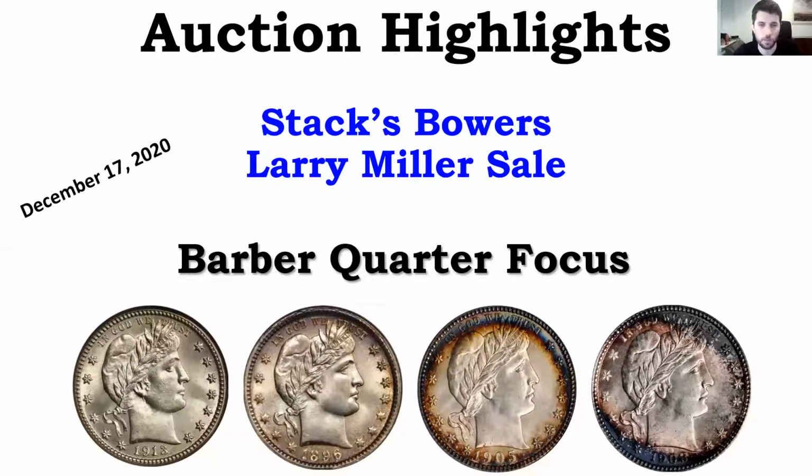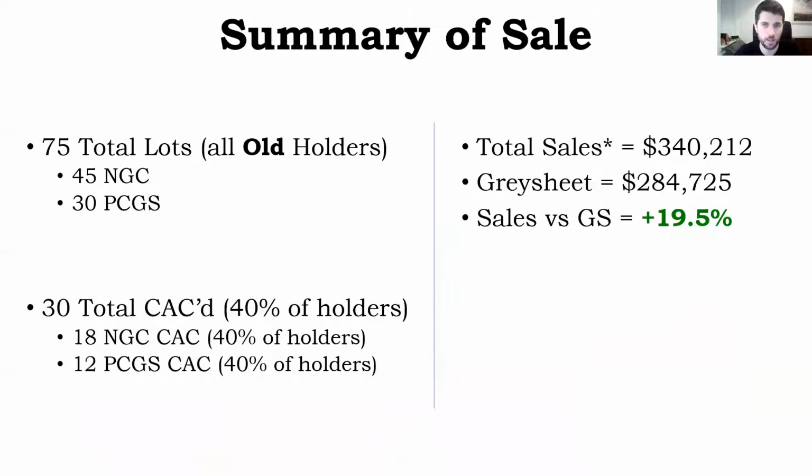And I've been following the Barber Quarters, and they have good sales and bad sales. But when it came to this particular auction, they were extremely strong. And I'll go through some of the highlights here. It was 75 total Barber Quarters for sale, all in the old holders.